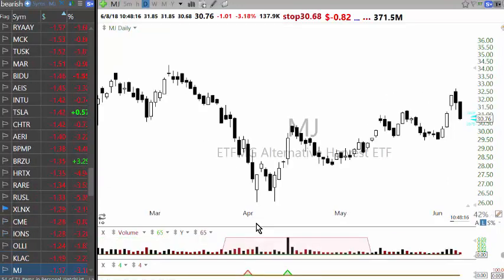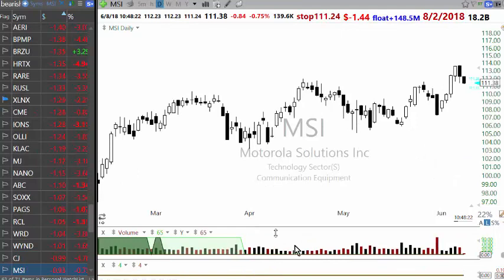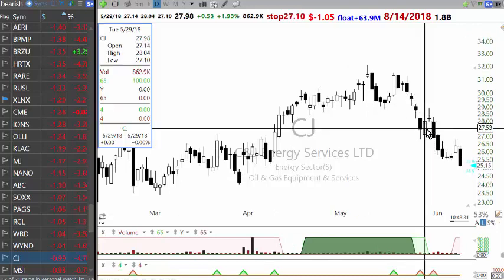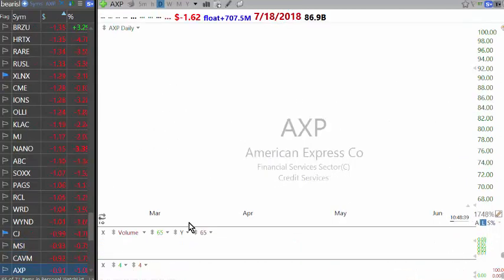What else do you have? So this is a continuation short. This might work because of weak structure. See, as I said yesterday, look for weak structure. This is a stock that was down, and there was only a 1-day counter trend bounce and it failed. So this can also be a good short.